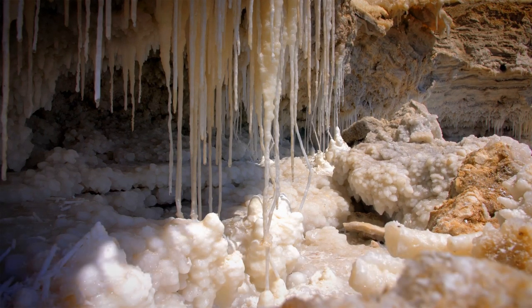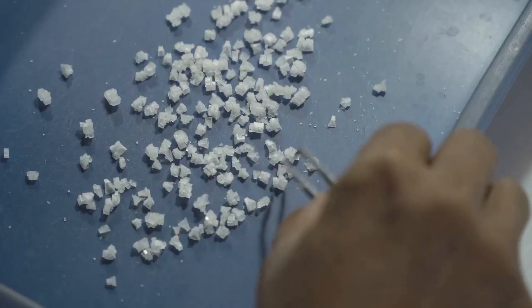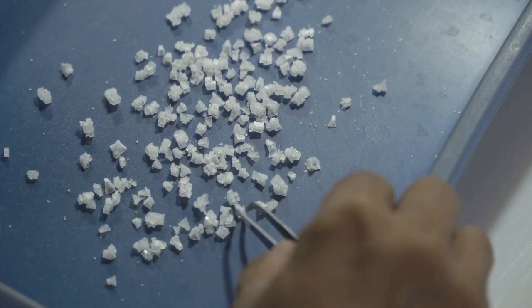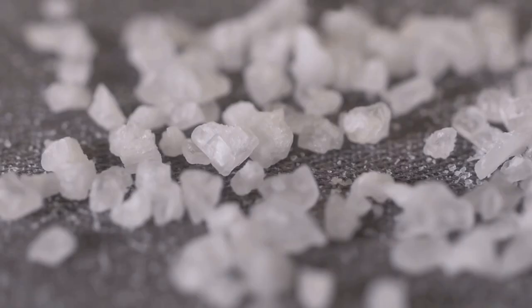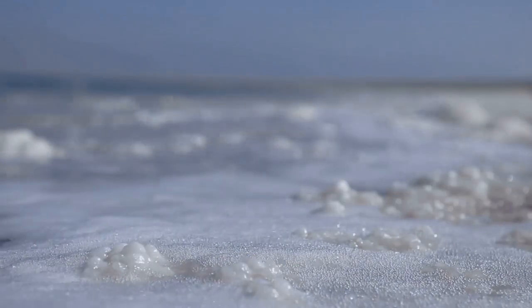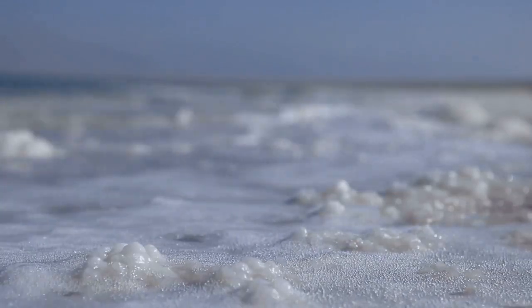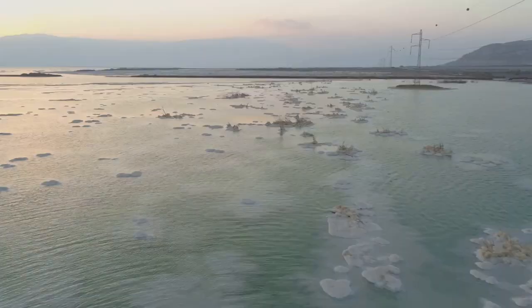Now, these floating crystals are not left to their own devices. They are carefully harvested, either manually by skilled workers or mechanically with the help of machines. This harvesting process requires a keen eye and a gentle touch, as the crystals are delicate and can easily dissolve back into the sea. Once harvested, the salt undergoes a thorough washing and drying process.